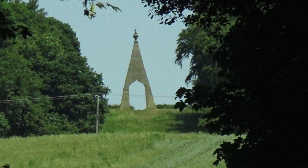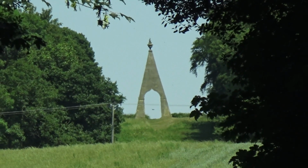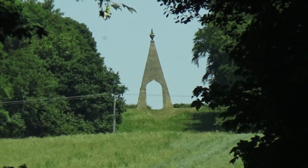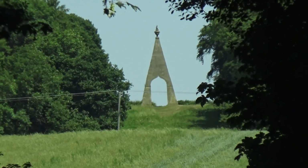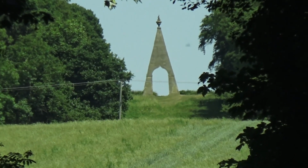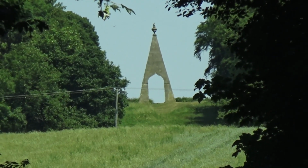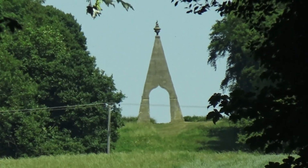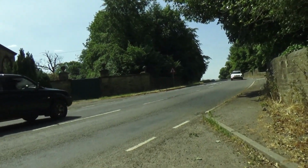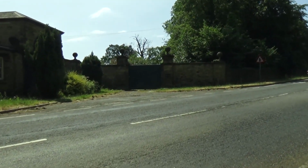So I said if I could find any more Follies monuments, I'll show you, and there's one right here. So I've had a walk up a little bit from the house, and there's some more buildings I'm going to show you as well. But there, that's one of the Follies. I think that's 2 out of the 3 Follies, if I'm right. And then just down here we've got North Lodge.